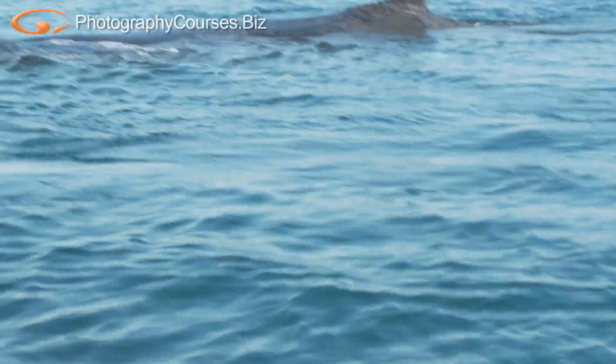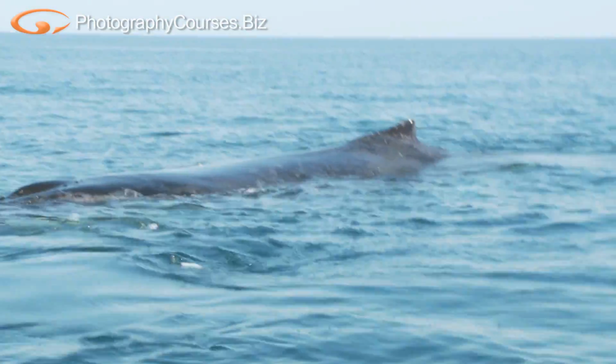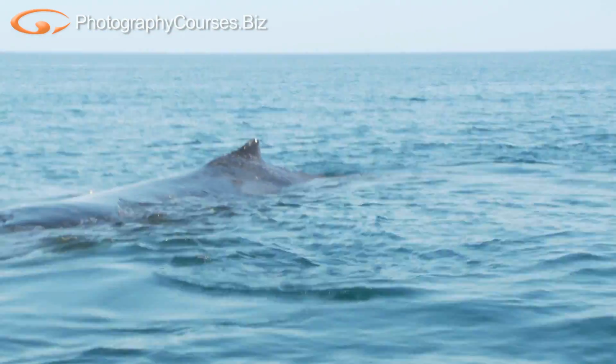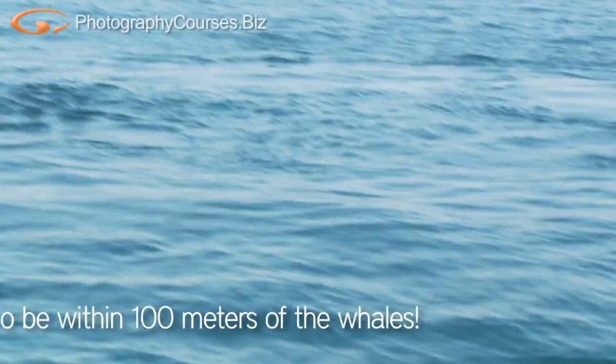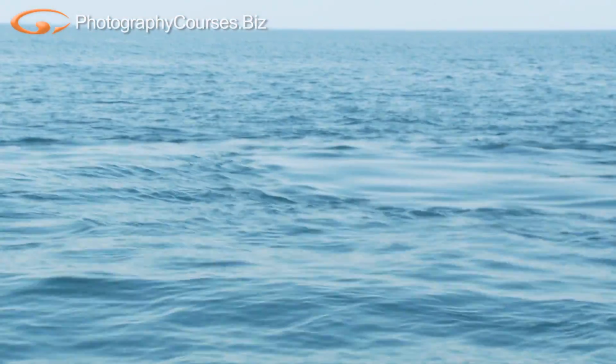It's amazing they just kind of let us be here, really, isn't it? You're supposed to not get within 100 metres of them. Really? We are drifting right onto them, actually, at the moment. I suppose if they swim up to your boat, you can't help it. We are right on top of them, Mike. I don't like that. Maybe you should start up and try and back off a bit.